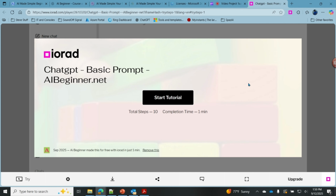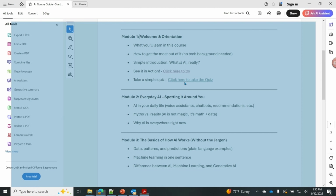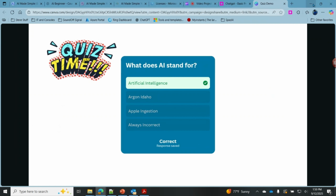Now, notice that when I click See in Action, it takes you directly to a short hands-on activity where you can try AI for yourself. And when I click Take the Quiz, you'll get a quick self-check to see how much you've picked up from this lesson. Don't worry, the quizzes are short, simple, and designed just to reinforce what you've learned.